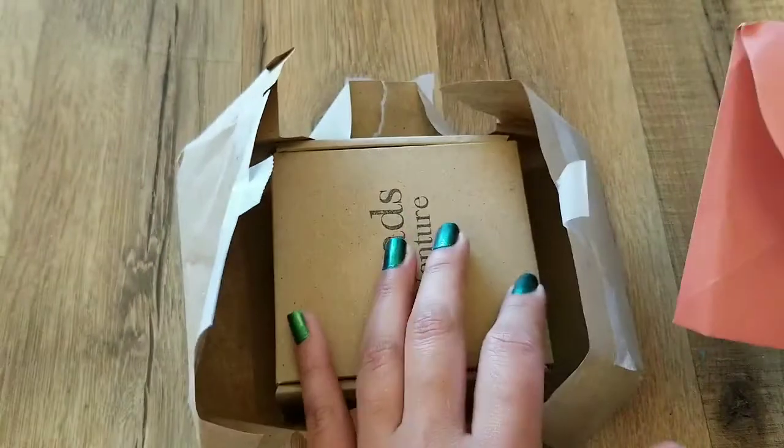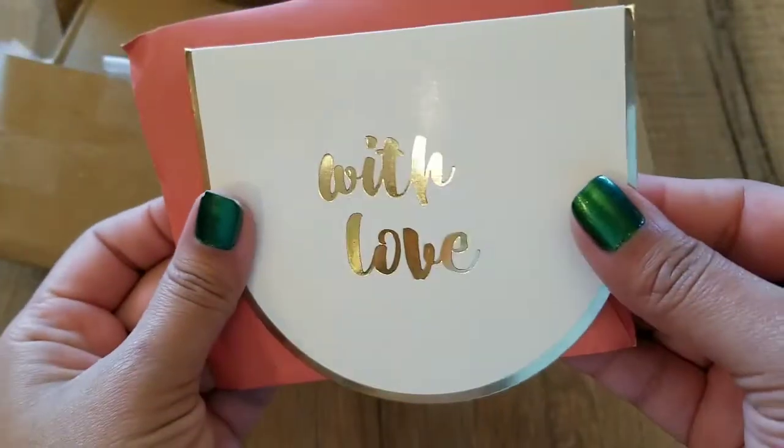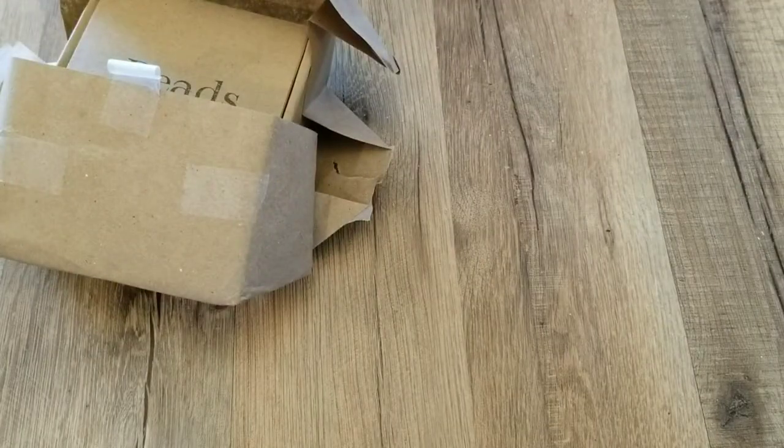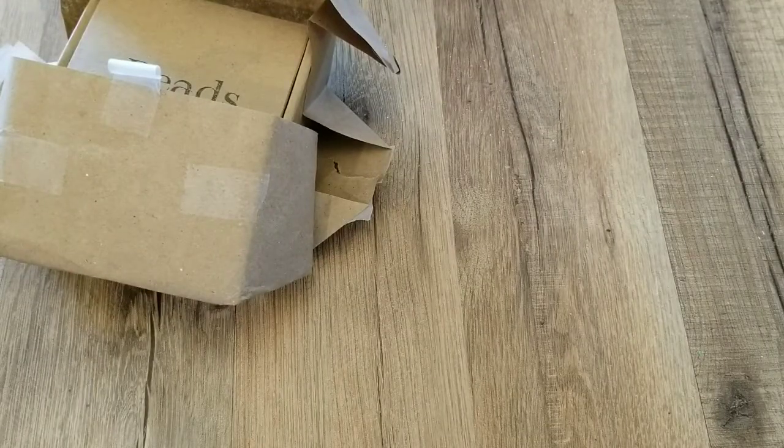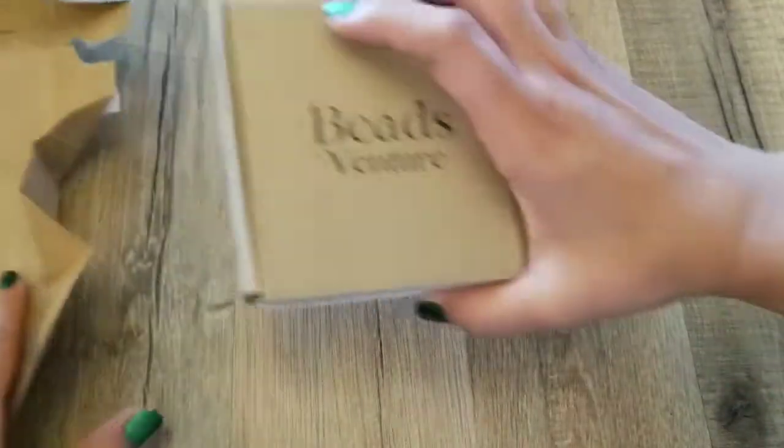Here we go. All right, let's read the card first. So this is what the card looks like. I'll read it off camera. Oh, thank you so much, Wanda. I hope you're doing good, girl. I need to text you back. You messaged me back, so I need to catch up with you, girl. All right, let's go ahead and jump right in and show you these goodies.